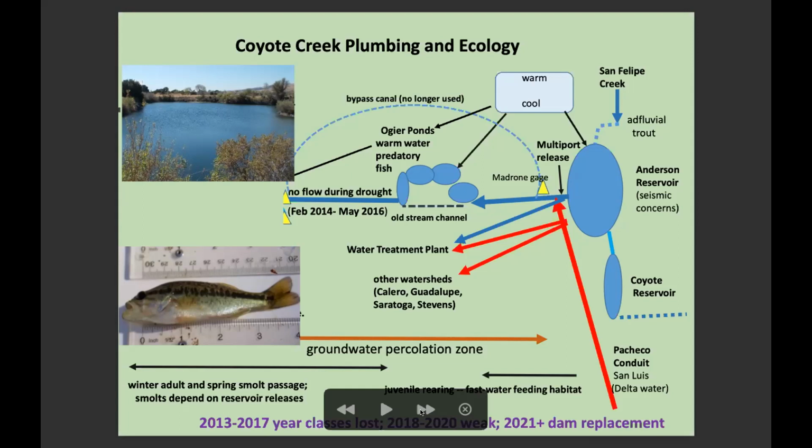The juveniles would migrate downstream, get dried up in the drying channel or eaten by the bass, and you eliminated production for essentially 5 years. Next slide, please.